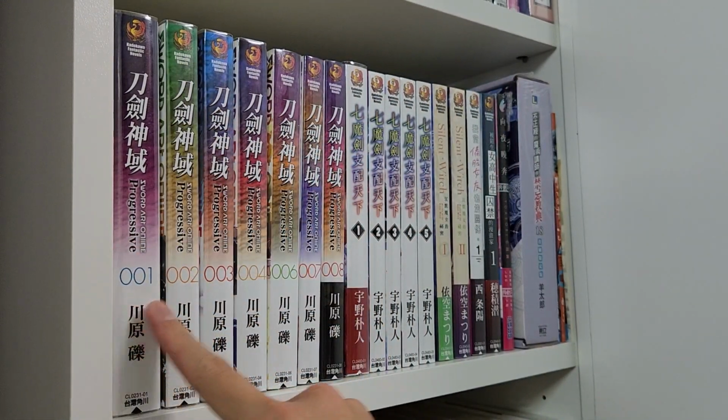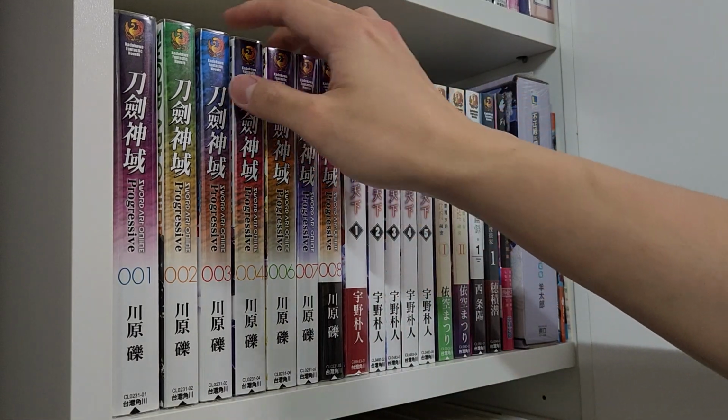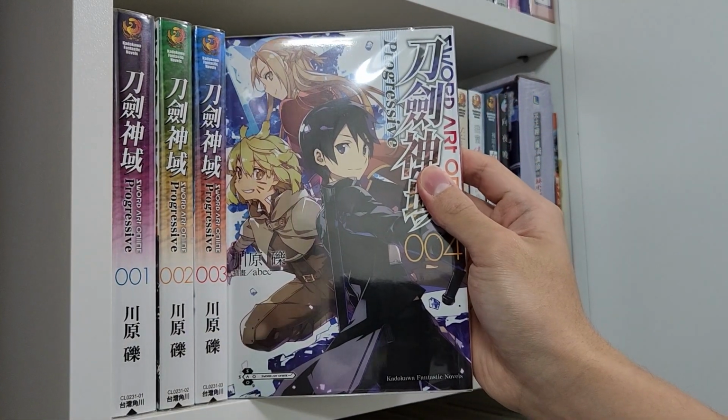I have this from volume 1 up to volume 8. If you have not watched the SAO movie this year, it's adapted from volume 4, which is this one.